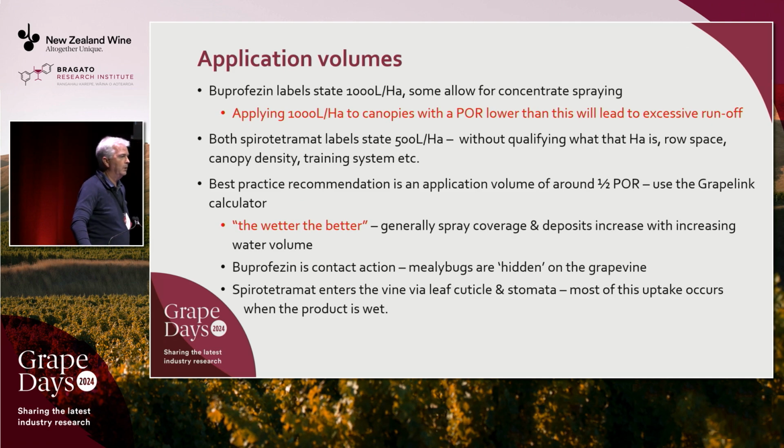The main reason we're making that recommendation is generally the wetter the better. As we apply our chemistry in more water, spray coverage goes up and spray deposition goes up, but only up to the point of runoff. As we reach the point of runoff, we're putting about 10% of our chemicals on the ground, and any point over the point of runoff, that percentage hitting the ground just goes up.